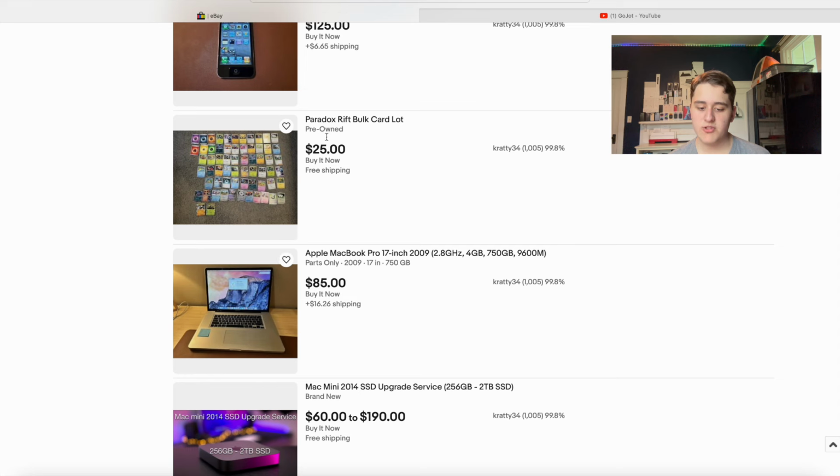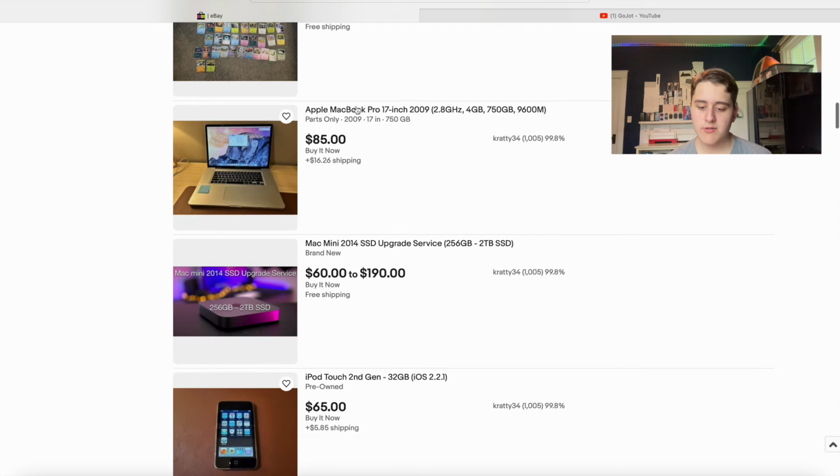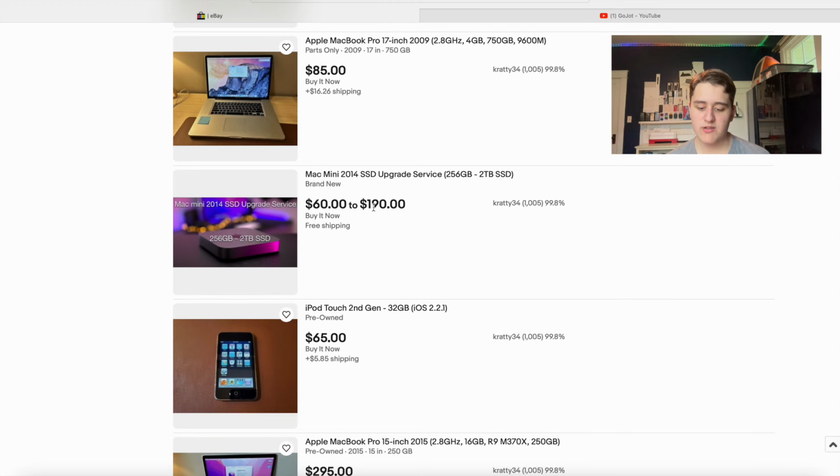I have no idea how much these cards are worth because I don't care about that stuff. Mac Pro 17-inch 2009, that's a fair price. SSD upgrade service, don't ever trust these, by the way. This might be legit, but don't ever trust these.